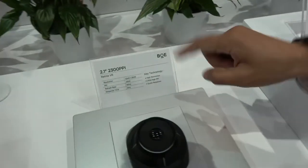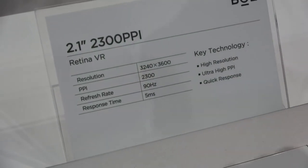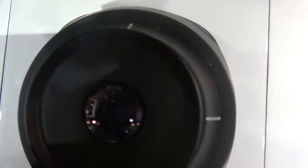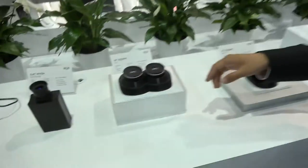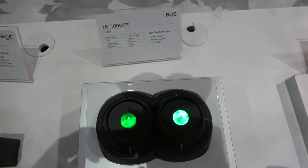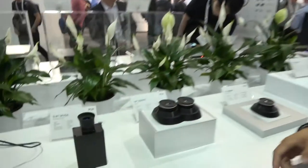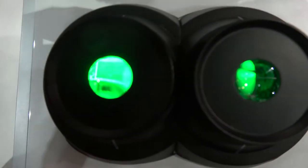This one is the highest LCD display, and it has 2300 ppi. The brightness of this panel is lower. And this is our OLED based on a glass substrate, and it has 1,000 ppi. Very bright. Oh, very, very high pixel density. All right, and then you can try it. Whoa, looks cool.